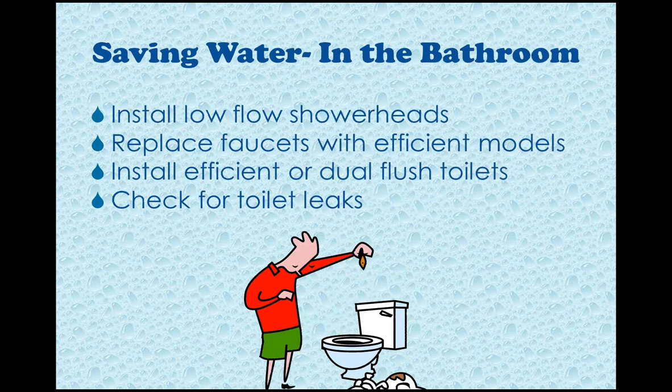Let's see, is that, nope, that's laundry. Okay, so we'll just talk a little bit more about some things in the bathroom. In 1992, the EPA mandated that there be no more than 3.5 gallons per flush. After 1995, faucets use 40% less water.